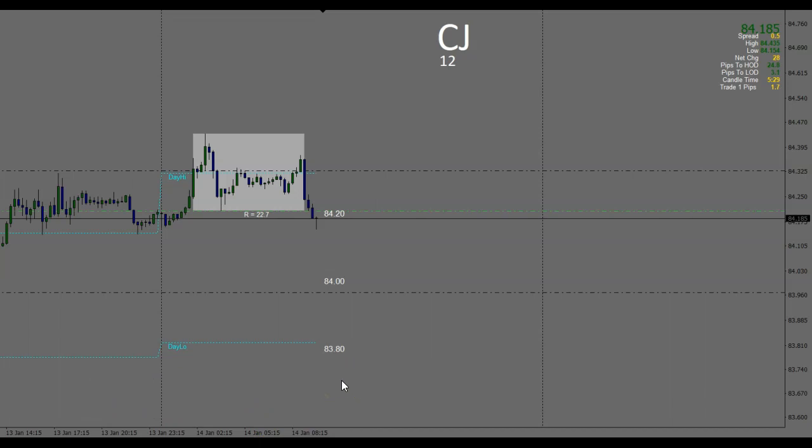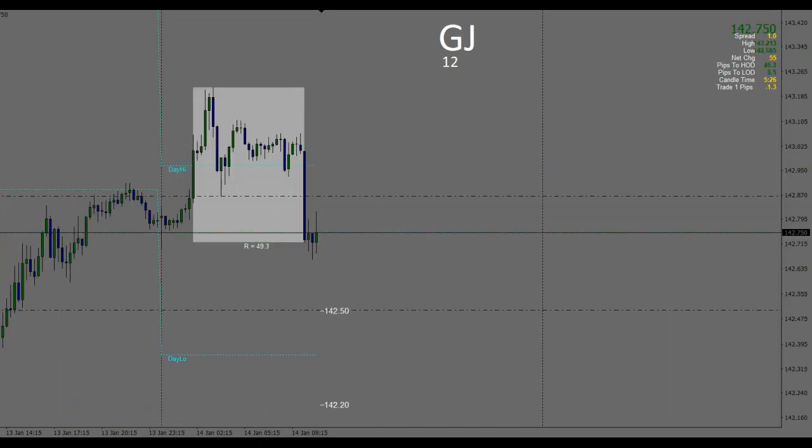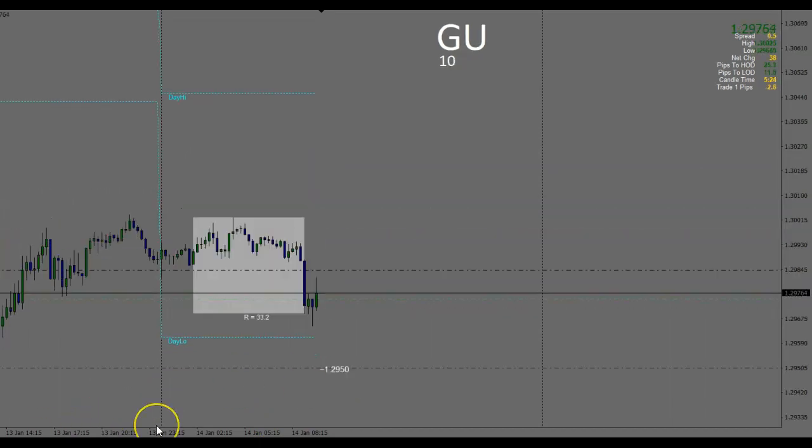So I'll just watch these pairs that I'm holding and see what happens with the price action as we move into the London Open. Okay, I'll pause for now and I'll be back with you in a little while.